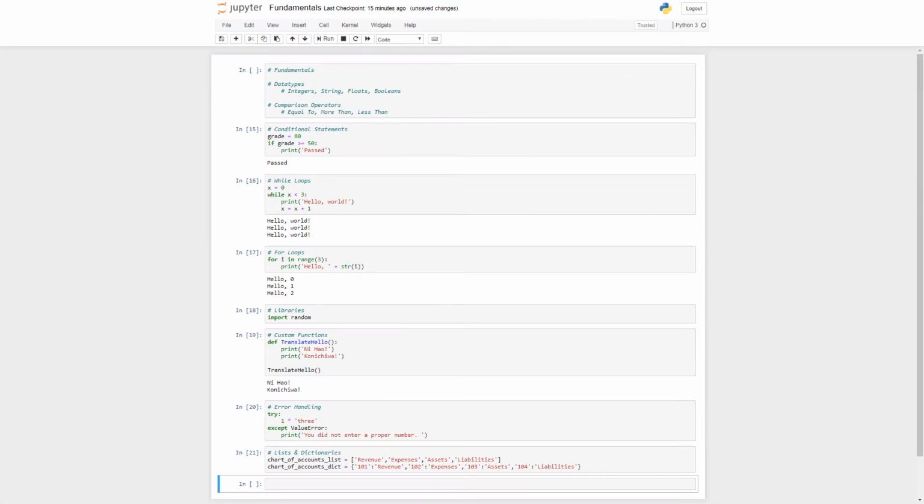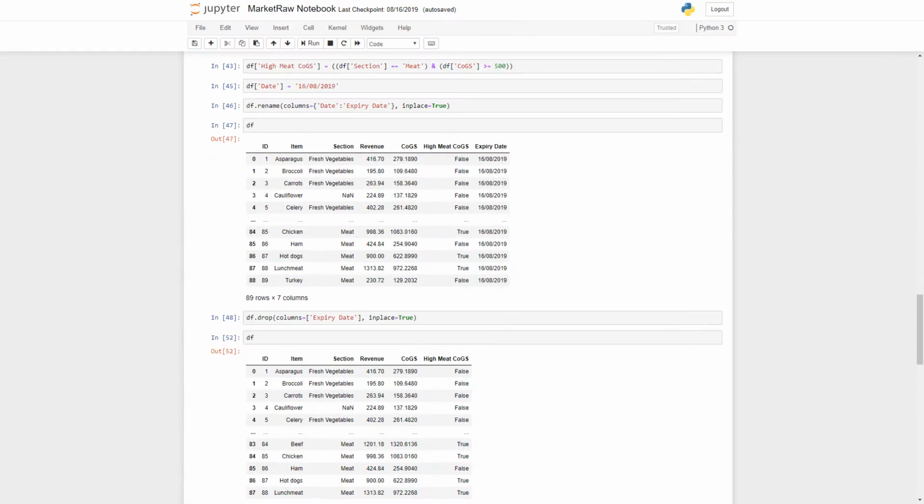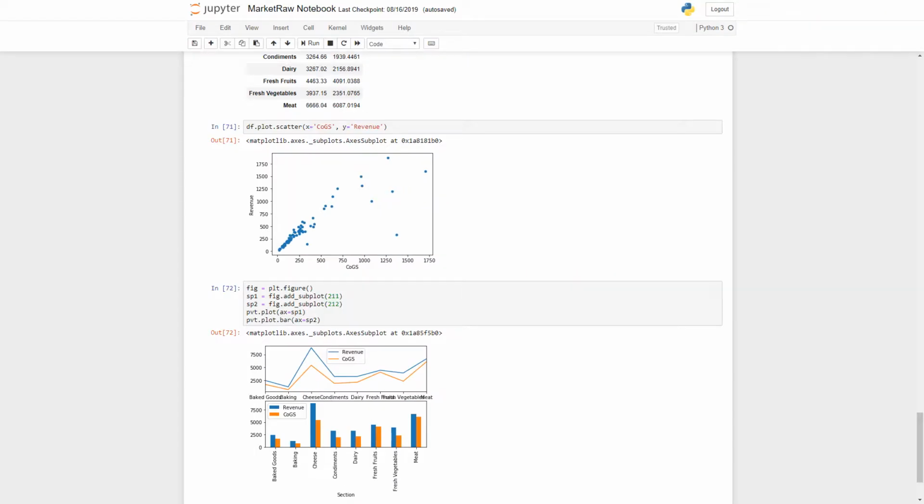So at the end of the Python for Accountants 1-day workshop, students will have learned the fundamental Python programming concepts, the tools required to automate basic reports, and how to import spreadsheets to perform data analysis and basic charting. This is a great introduction for beginners.